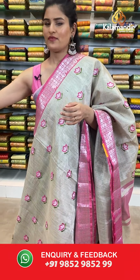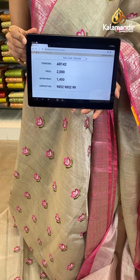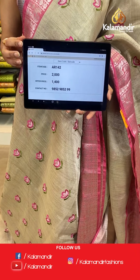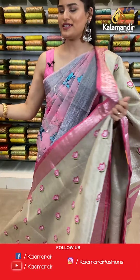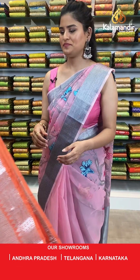Here comes the pricing details. Saree code is AR142. Original price is 2000 rupees. Offer price only for today is 1400 rupees. To place an order, take a screenshot along with your saree code and send it to our WhatsApp number, which is 9852985299.